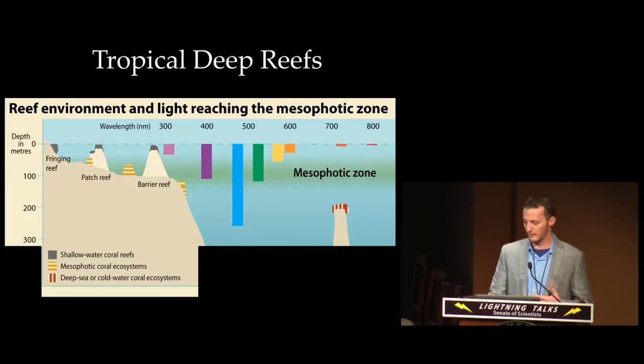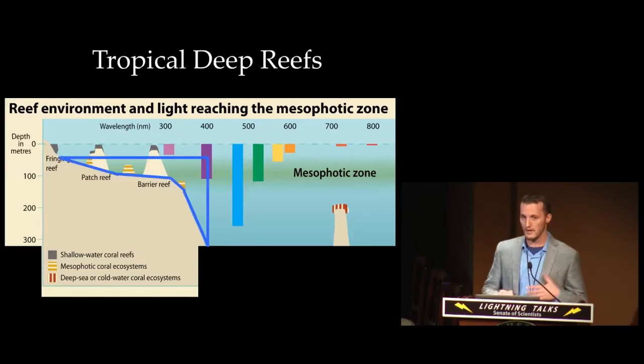As their name would suggest, deep reefs are the environment that occurs below what we traditionally consider a shallow warm water coral reef, where most of the organisms are based around photosynthetic corals. In contrast, the deep reefs begin in this mesophotic zone at about 50 meters and continue all the way down to below 300 meters. And this zone harbors a really unique and diverse group of fishes and invertebrates that are ecologically and taxonomically distinct from everything that occurs above them or below them in the shallow reef or deep sea environment.